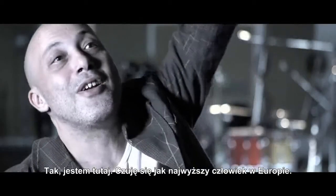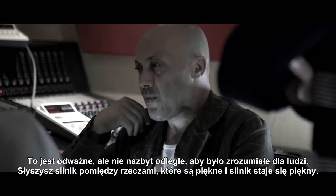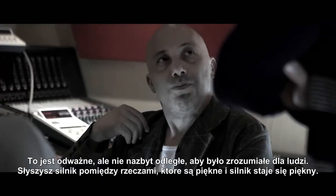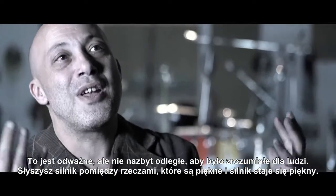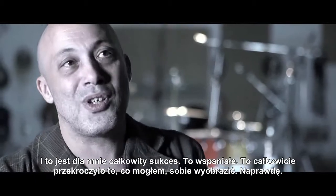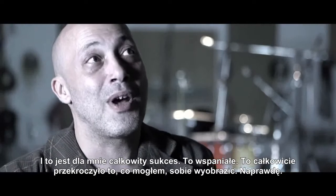Yeah, I'm here. I feel like the tallest man in Europe. It's adventurous, but without being too distant for people to understand. You hear an engine amongst things that are beautiful, and the engine becomes beautiful, and it's a total success for me. It's brilliant. It's totally exceeded what I could have imagined, really.